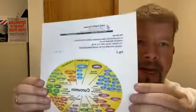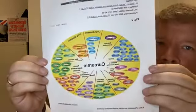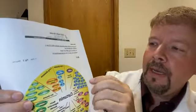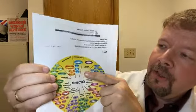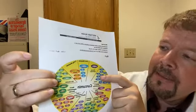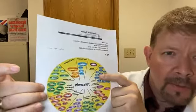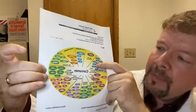So this right here we have is the effects of curcumin on various pro-inflammatory diseases. I know this is probably backwards on your screen, but I just want to touch on a few things where the research is showing. In liver diseases up here we have fibrosis and cirrhosis and jaundice. And over here we have lung diseases. We have bronchitis and cystic fibrosis. Over here we have skin diseases, eczema, psoriasis, scleroderma. Down here we have neurodegenerative disorders and diseases, including Parkinson's and Alzheimer's and multiple sclerosis and epilepsy.